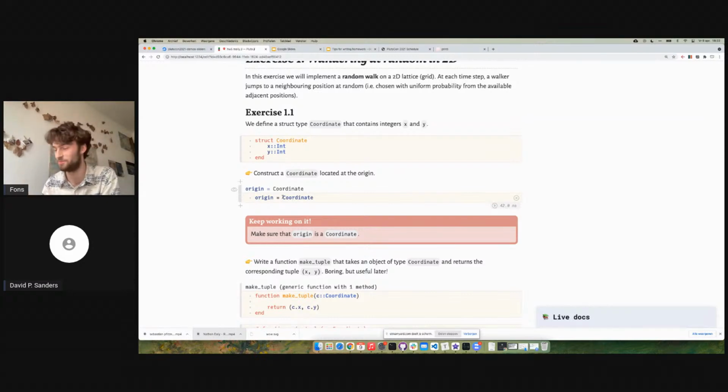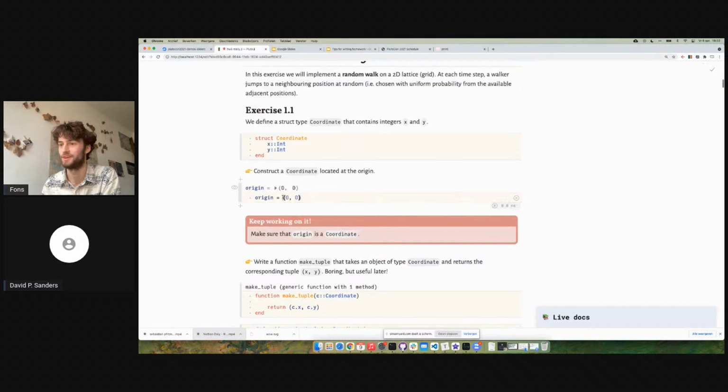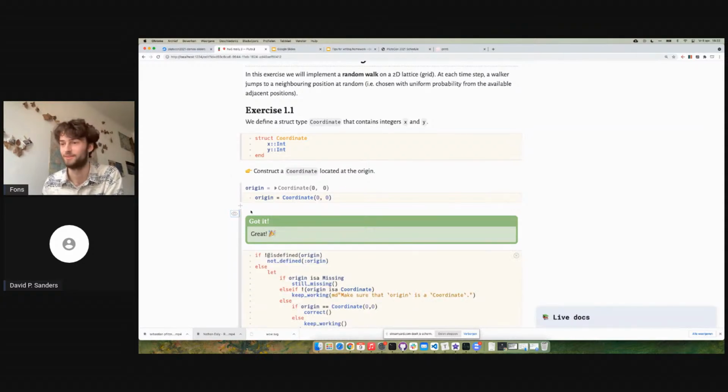Okay, this one is actually maybe a bit confusing. So I don't know, let's try this. This will give me an error, and that's fine. Eventually, for example, I could try a tuple. It says make sure it's a coordinate. And eventually, hopefully, they get to this point, and now they know how to construct the coordinates. So how did this work? Let me show the code, but don't be intimidated.